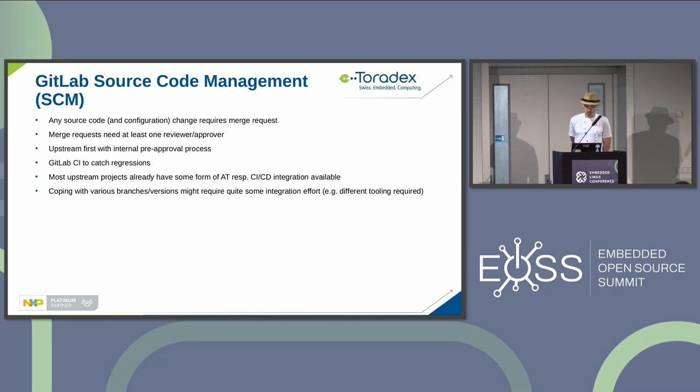So for GitLab, it's one of the widely used SCMs nowadays. Any source code and configuration change will require a merge request. And for such merge requests, we have a review process, so it at least needs a reviewer and approver. One thing we did with our upstream first approach, we also do an internal pre-approval process, like I mentioned earlier. That way you can easily run checkpatch and all this stuff automatically on it. And also your whole team knows who is working on what and can look and give feedback on those patches before we even send them to the mailing list.